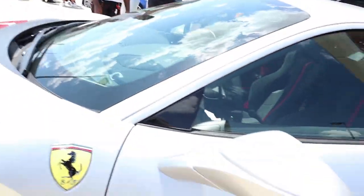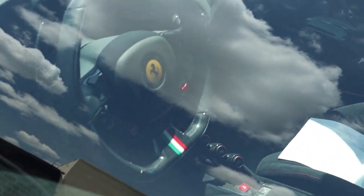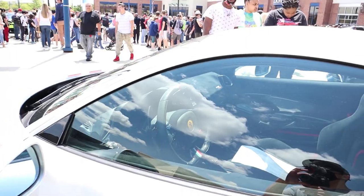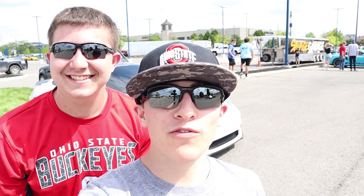I don't know if you can see in there on the steering wheel, the bottom of the steering wheel, you got the Italian flag colors on the carbon fiber. Really neat spec.